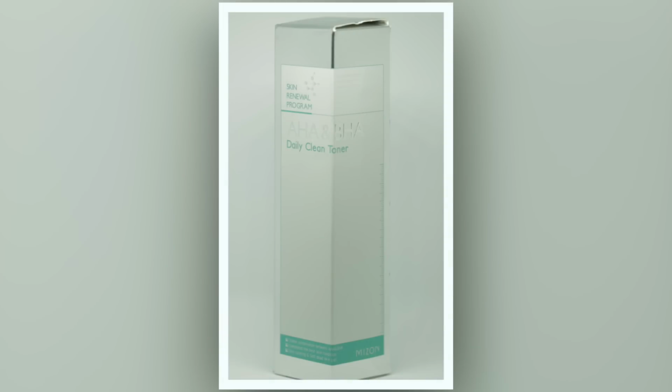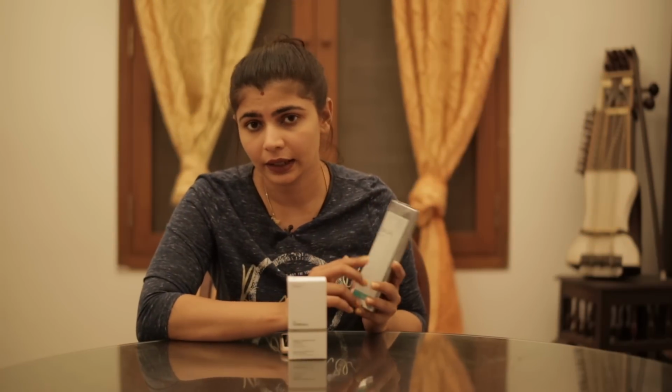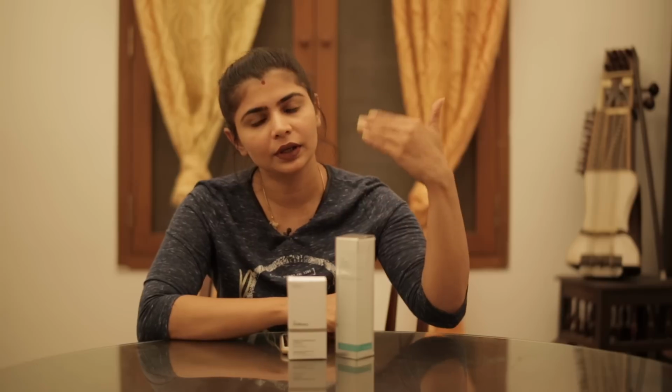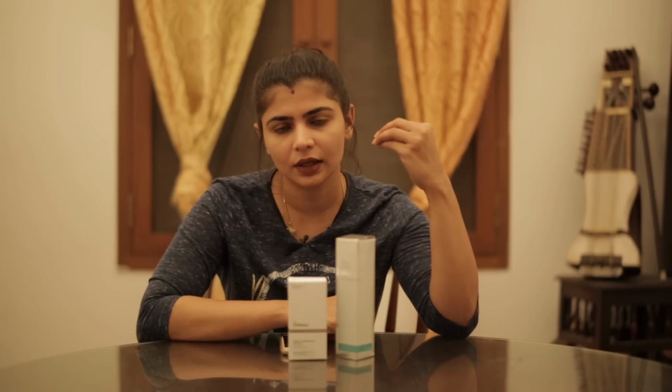So I use the Mizon AHA BHA Daily Clean Toner. I had bought this in bulk. I had bought 7-8 bottles of this. Unfortunately, the only problem with this is that it is apparently out of production. So this helps in bringing down the pH level of your skin quickly after you wash your face. Especially, I think, with the kind of water that we have in India, I'm sure our pH level is probably shooting through the roof. Anyway, this is what I use first, and then I use the vitamin C serum, then the BHA, and then the AHA.